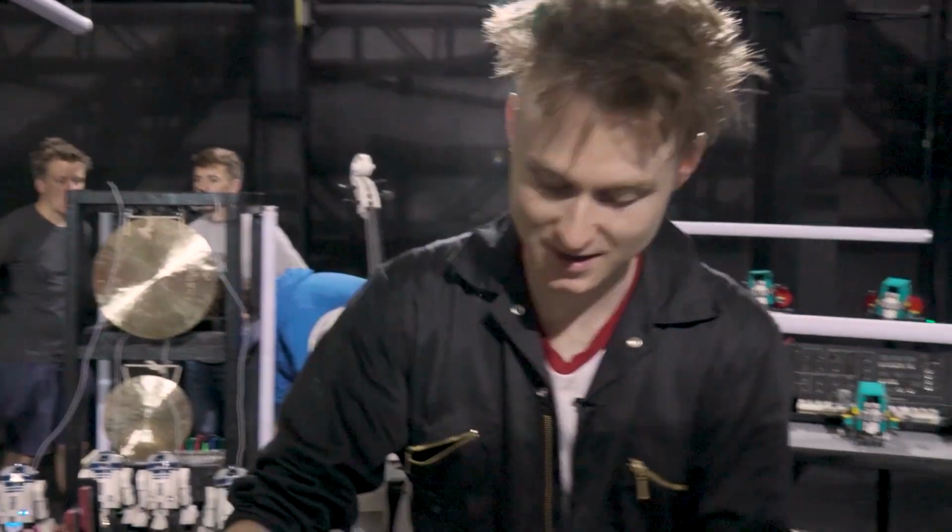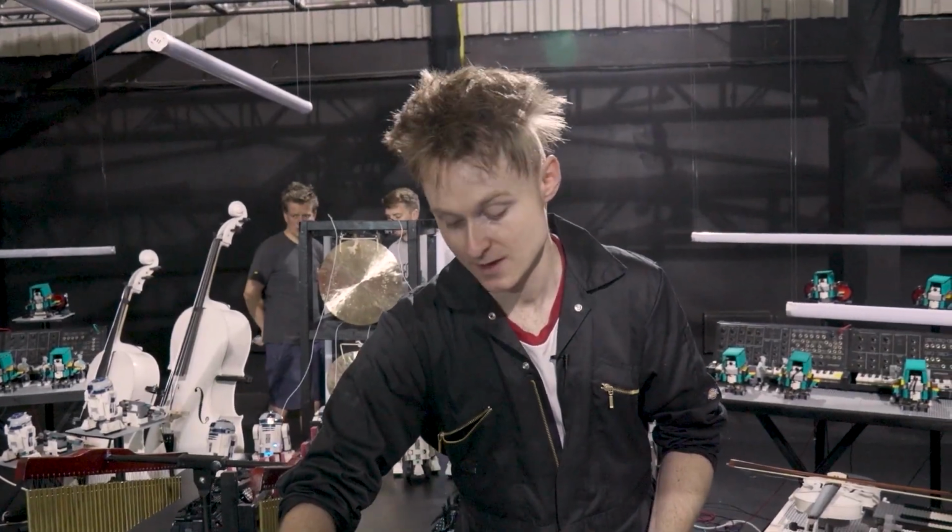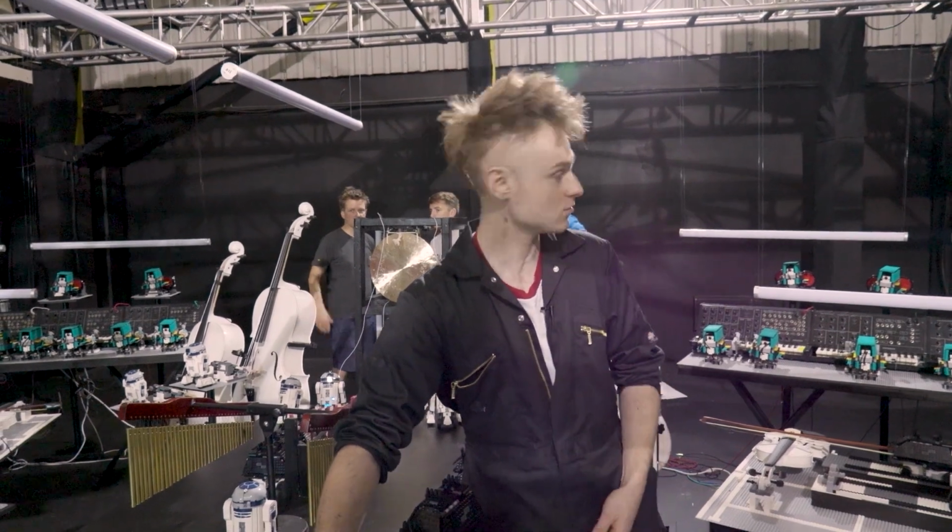It's a pretty simple approach to a pretty silly problem. But yeah, that's basically the Star Wars Orchestra. So we're going to see what it sounds like now.